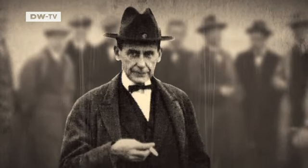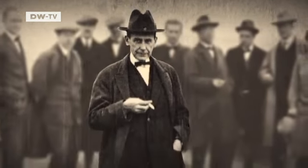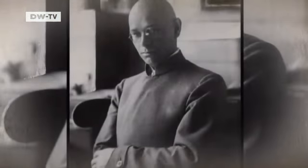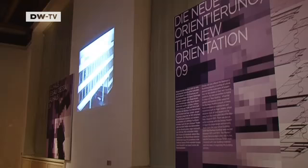Architect Walter Gropius founded the Bauhaus in the city of Weimar in 1919. The movement grew to include other major artists like Paul Klee, Wassily Kandinsky, and Johannes Itten. They had different ideas, but they all wanted to discard the baggage of history and tradition.